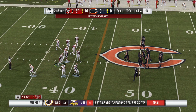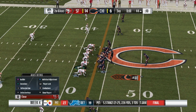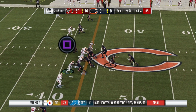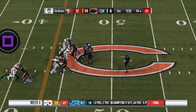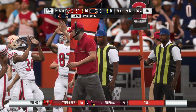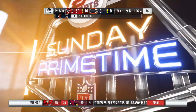So 2nd and inches after that 1st down completion went just shy of the marker. Set. Blue, landed. Off the play fake, Quinn. Toward the sideline, and look at that catch. Dragging the toes, and that's going to be a 1st down. Well done. A really good pickup of 28 yards.